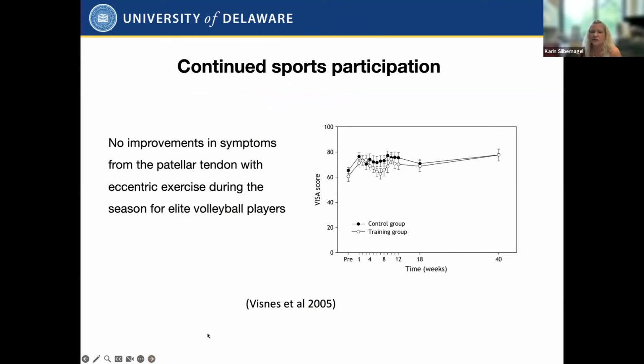And the last piece is talking about return to sport. So one study was done in 2005 trying to add eccentric exercise during the season with volleyball players, but saw no effect of their exercise protocol.